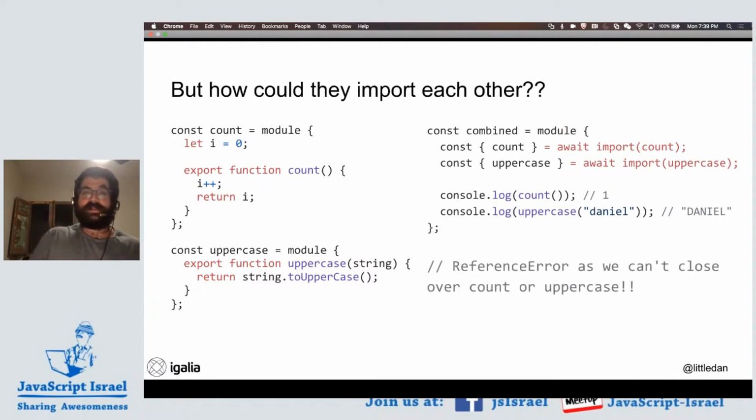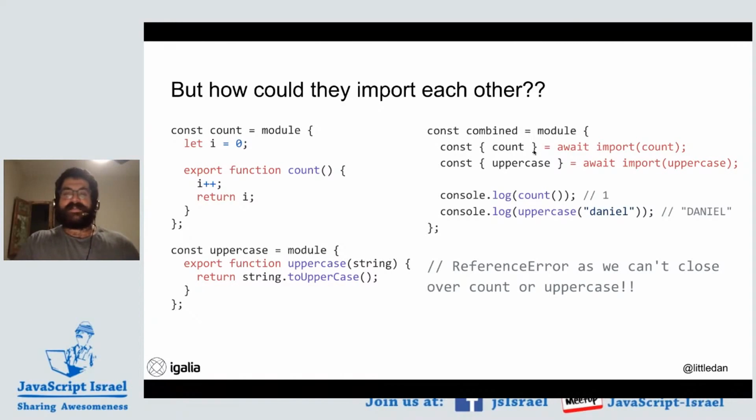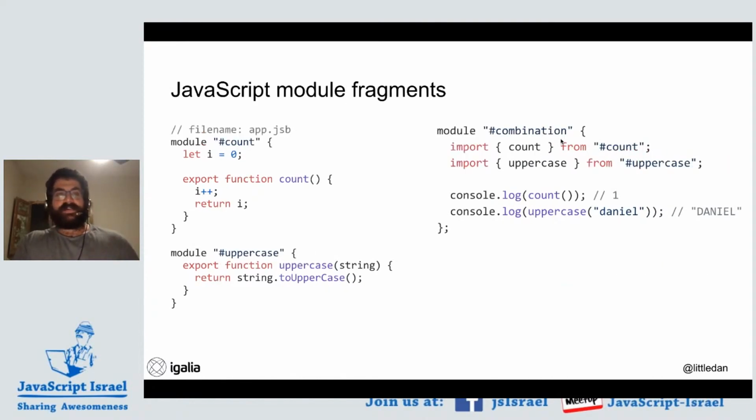So maybe it could work for bundling, but really it falls over pretty quickly, because then if you have a third module that wants to use both of them, it's just not going to work. When you try to import count or uppercase, it's a reference error because these module blocks do not close over anything. Actually, we want a different concept for bundling.